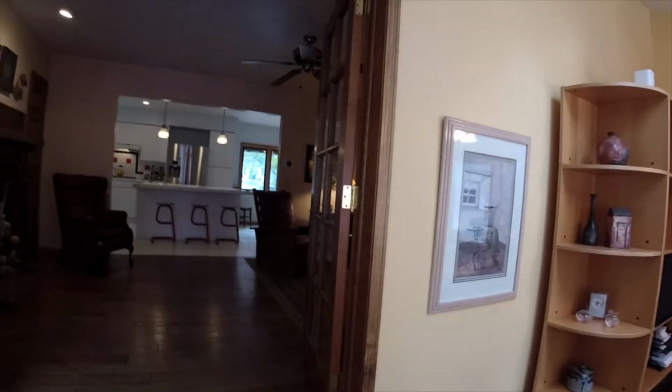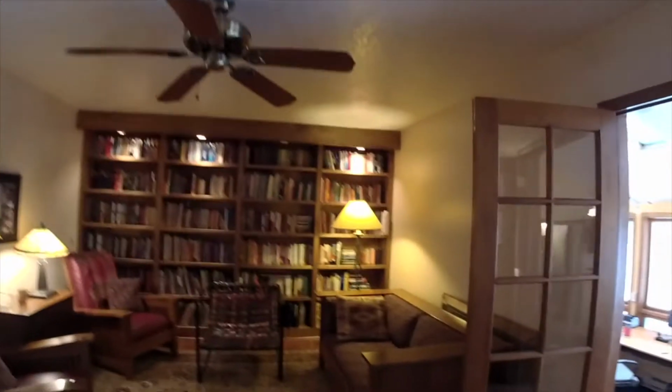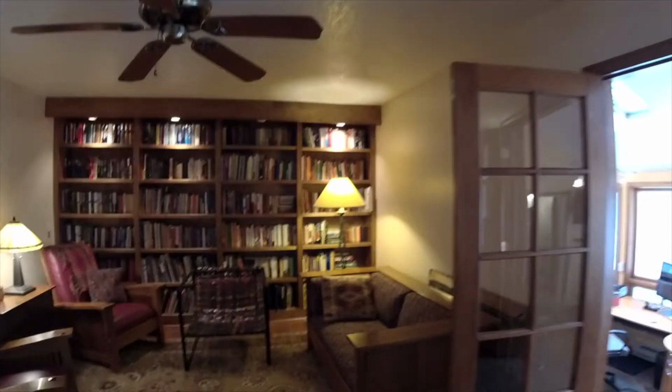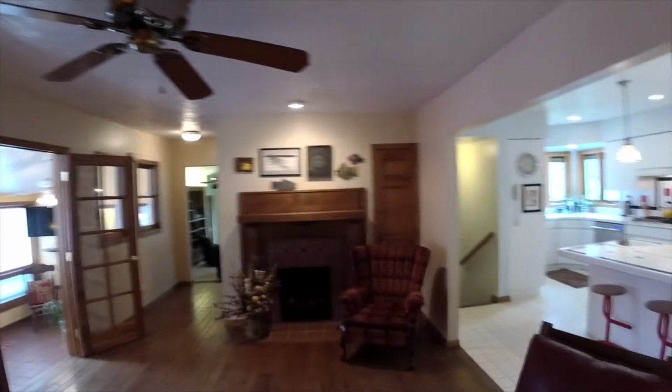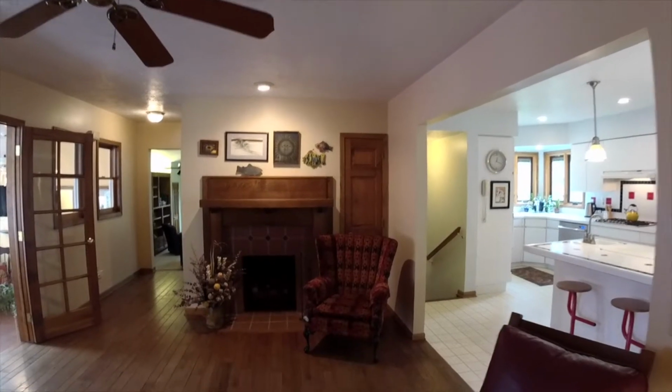Okay, so when you come in the front door, you can go into the library area as well. So this is hardwood floors. And look at all these books and the bookshelves, right? This is very awesome. So this is a nice library or den. The books don't come with it, but you surely have lots of storage for your own books. Nice ceiling fan. All right, so this is open to the kitchen.